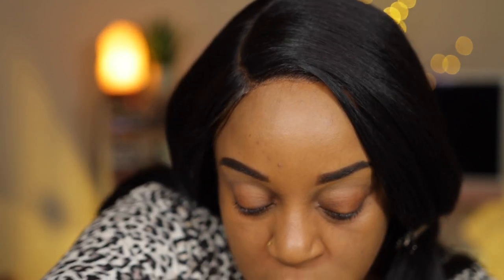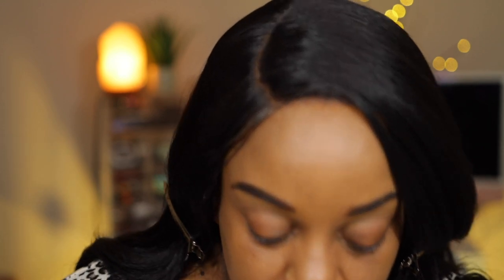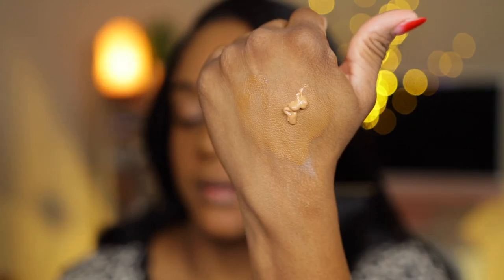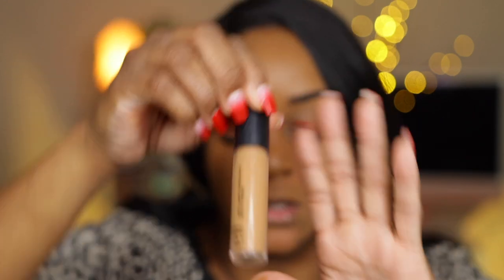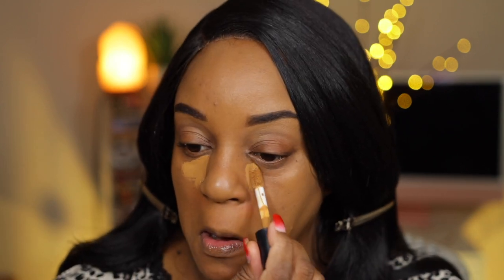For concealer, I'm going to use the Bear With Me concealer. And I don't know which one. I have it in Sand and Deep Golden. I think Deep Golden is my skin tone. So let me do Sand. Sand is more neutral than I prefer. So this is Sand. And then I got the Elf in Deep Chestnut. So we'll end up mixing them, I think. It might be the same shade.